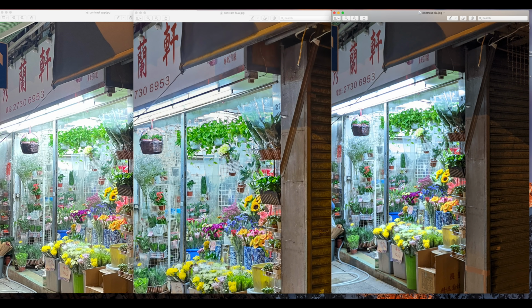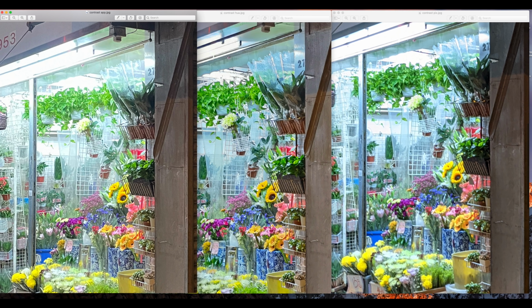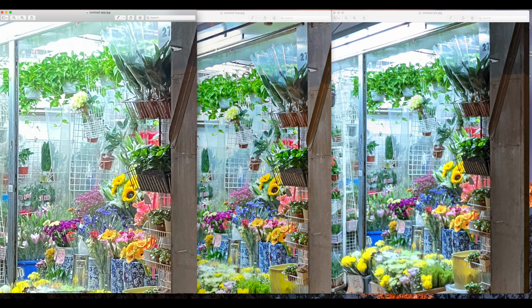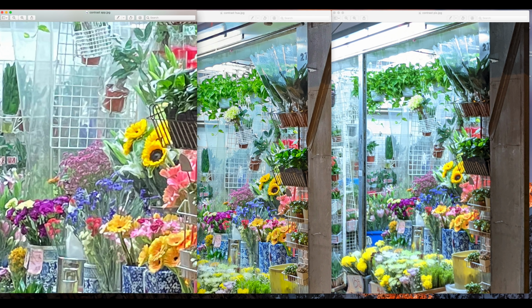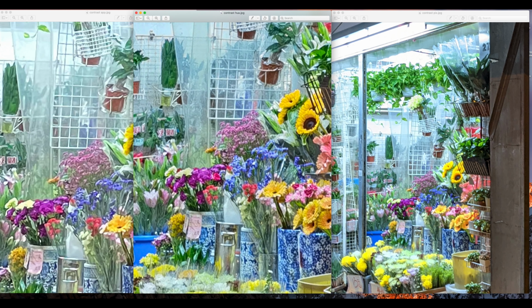Let's go closer. Let's go to actual size. Okay, you see that the Pixel 5, when you go into actual size, it loses a lot of details right here in the flowers right here. Whereas the flowers in the Mate and the iPhone image are still relatively detailed. The iPhone image is starting to look kind of fake though. It looks like a watercolor painting, whereas Mate 40 Pro keeps the most details, I guess.